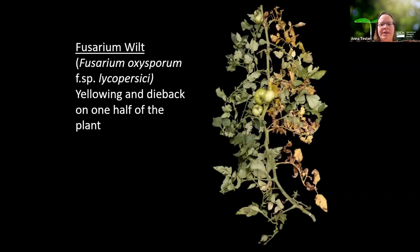But the key symptom here is that usually the yellowing and dieback associated with fusarium wilt only occurs on half the plant at once. It's a very unusual symptom, and it's just based on how the fungus actually infects the stem. So this is actually a picture of a tomato vine that's about 6 feet long, and you can see that that wilting and dieback is only on half of the stem.